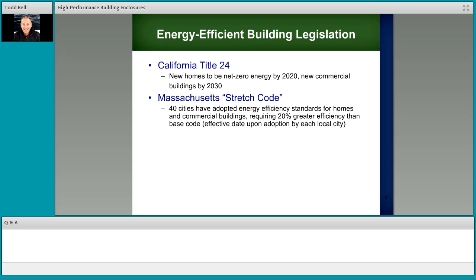We also got behind the eight ball a little bit when we had the downturn in construction, whereas a lot of the local jurisdictions and codes were a little bit more lax because they wanted to spur the construction industry as opposed to traditionally pushing for these higher energy marks at that point.